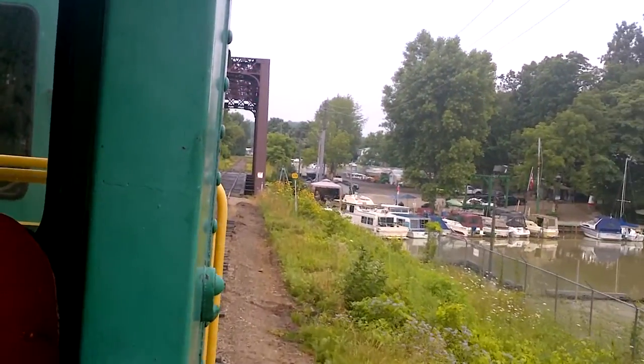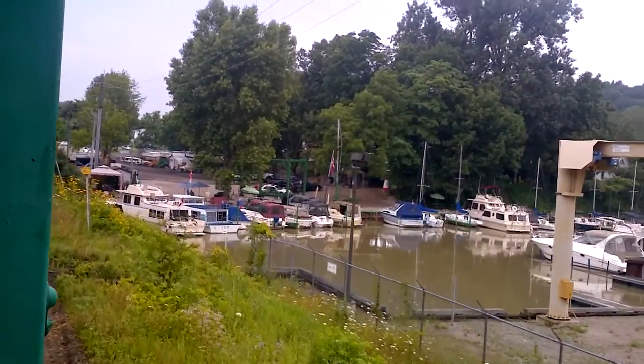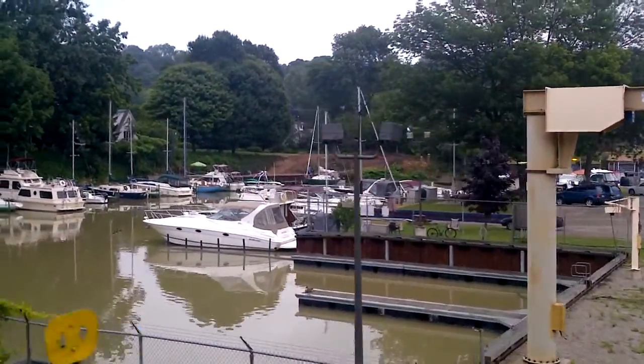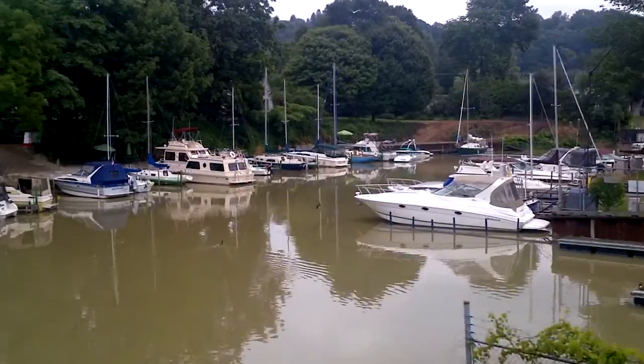We're going to travel over the old 7 miles of the old London and Port Stanley today. It's going to be a 14-mile round trip, and we're going to cross two bridges. We're coming right on our first one now. We call this our new bridge. It's built in 1908.